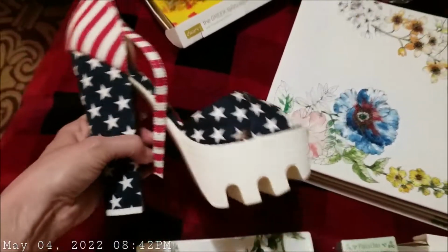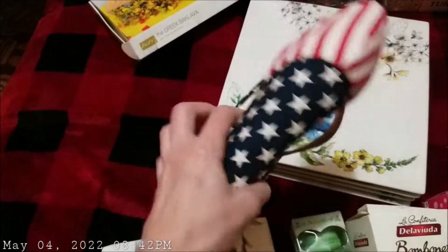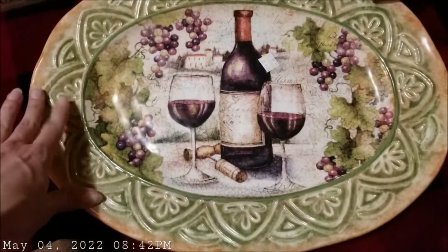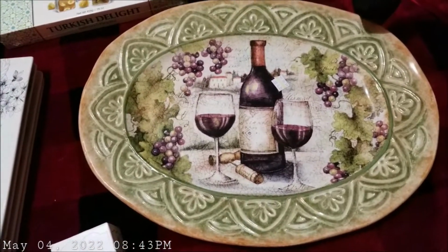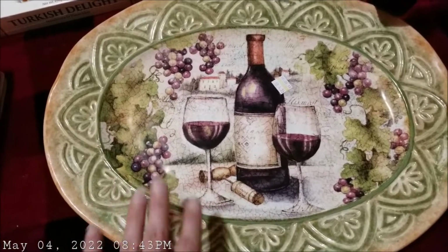And then at another Goodwill, I got the set of heels. I thought these would be so fun for a photo shoot, a modeling shoot for Flag Day or the 4th of July. And then last but not least, this beautiful tray that kind of goes with our Tuscan Olive Garden theme. And this was only $4.75. And I resisted the urge to buy some beautiful bowls and things like that that would have gone with our theme. But we have something very similar.